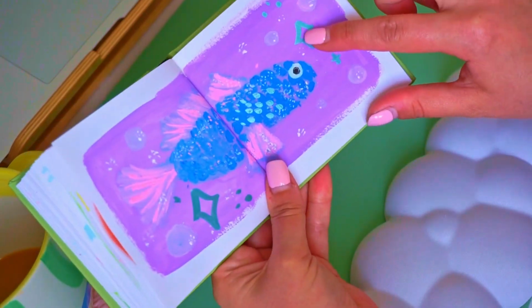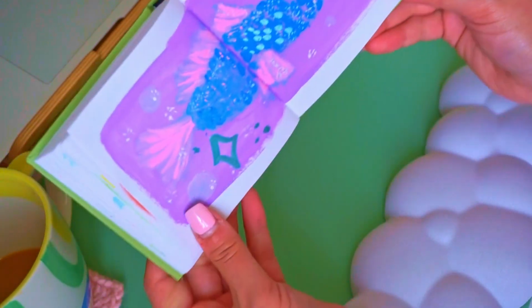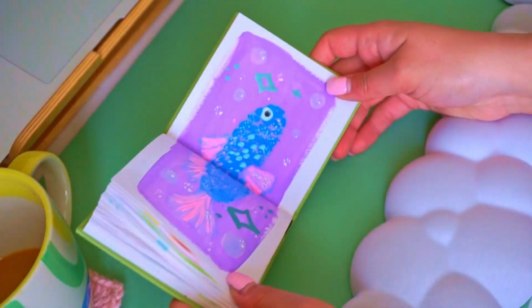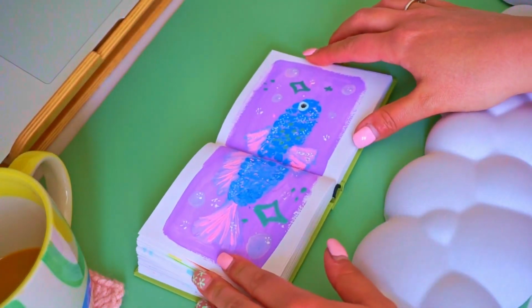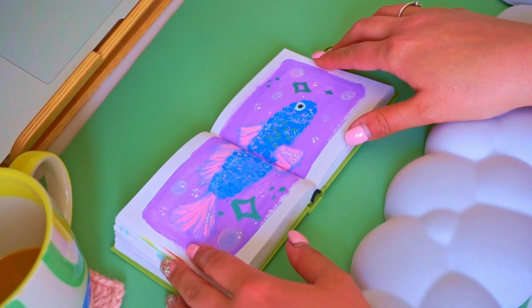And then I went back in with the Arctic's metallic markers and put these kind of bluish scales. It's kind of reminding me of a childhood novel that I was obsessed with called, what was it called? It's the one about the fish with the scale. Oh my gosh, I'm blanking on the name.